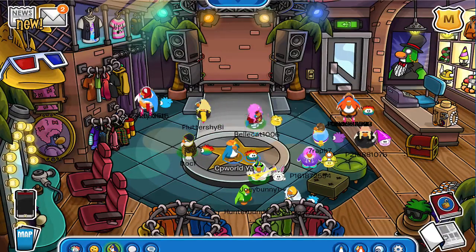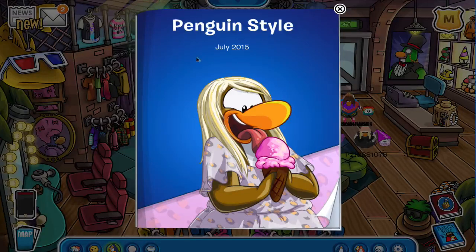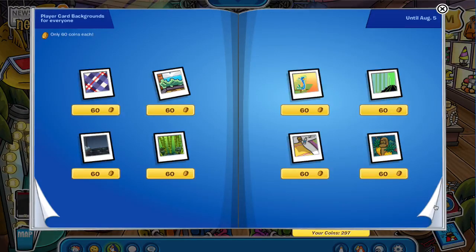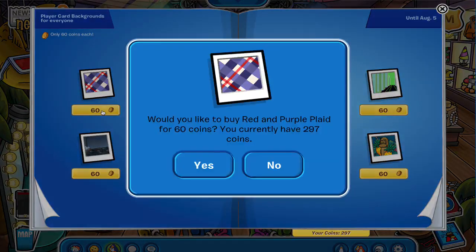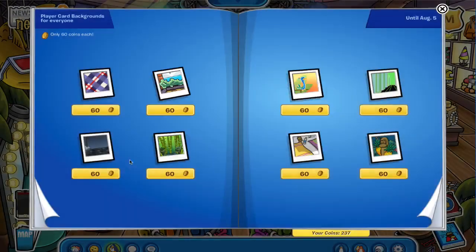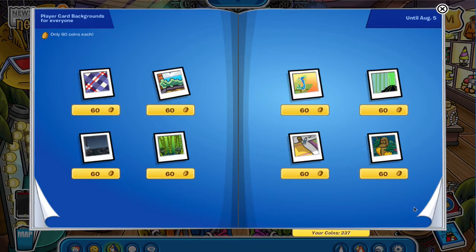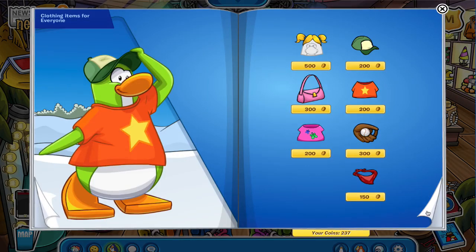So when we go into the Penguin Style Guides, notice that this is the cover, and you get the first page of colors for everyone, then you get the backgrounds for everyone, which I think I kind of like this one. So I'm going to go ahead and buy it, and I don't know what this one is. Just a rainy day. So we go on to the next page. This is clothing items for everyone.